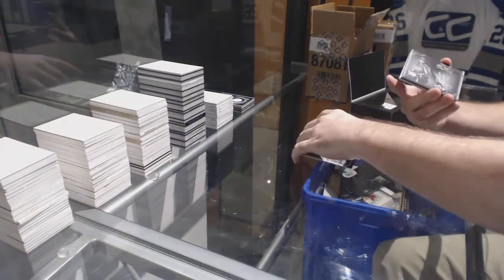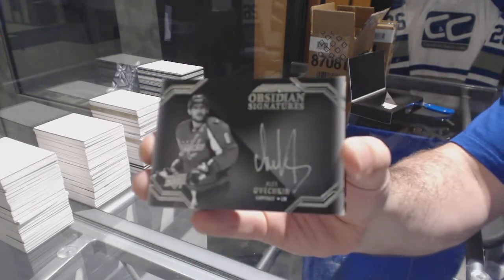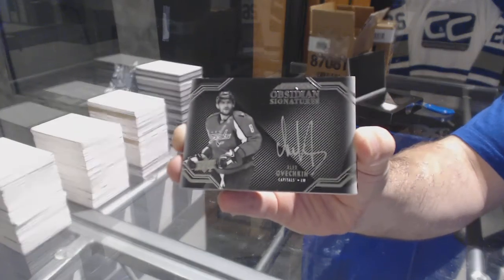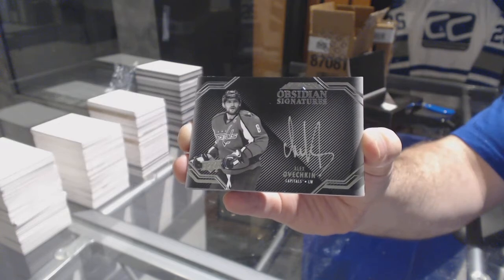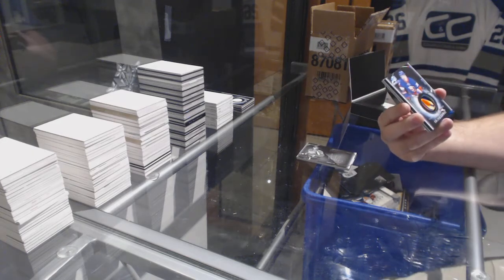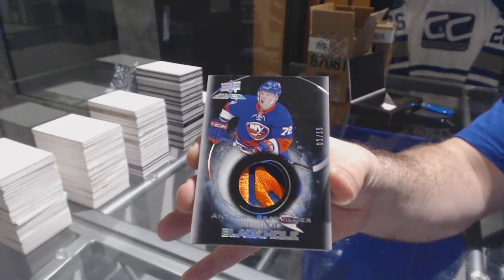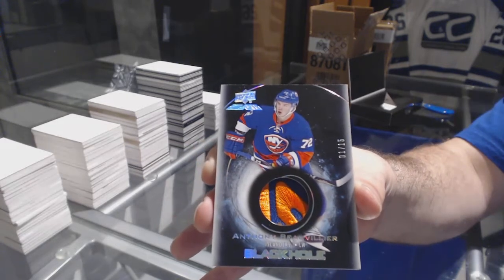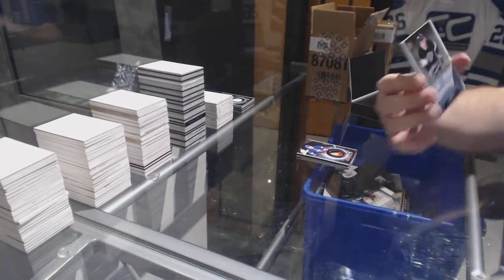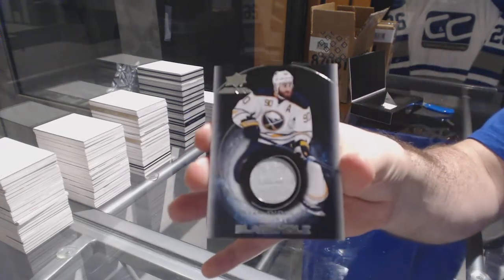There we go. Wow. Obsidian Signatures for the Washington Capitals, Alex Ovechkin. Damn. Number /15, black hole patch for the Islanders, Anthony Beauvillier. Black hole patch. For the LA Kings, pro penmanship, Dave Taylor. And we've got a black hole jersey of Ryan O'Reilly.